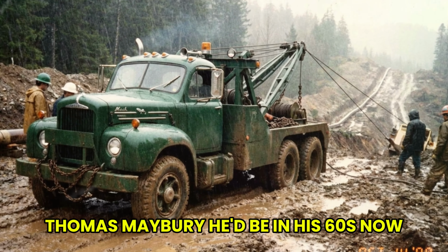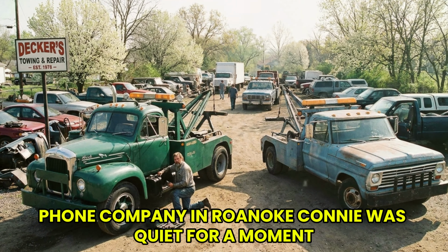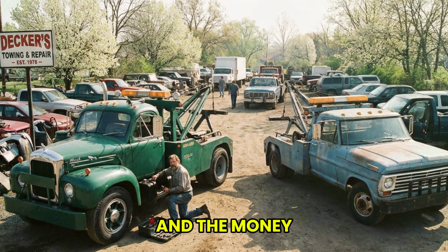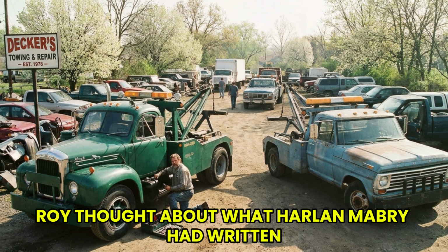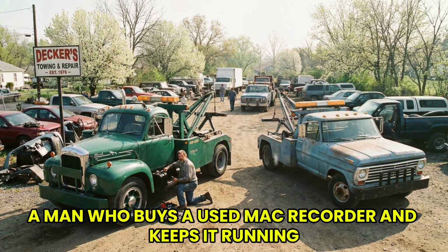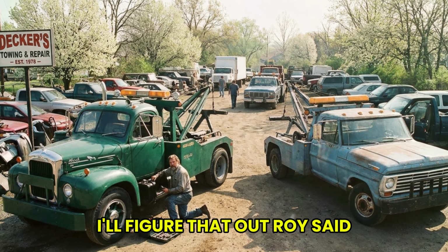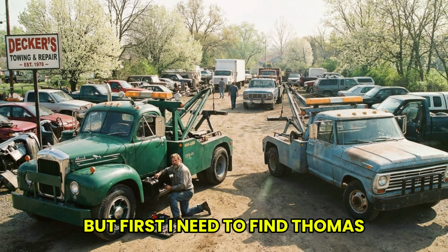Thomas Mabry. He'd be in his 60s now. Phone company in Roanoke. Connie was quiet for a moment. And the money? Roy thought about what Harlan Mabry had written. A man who buys a used Mack wrecker and keeps it running is probably a man whose judgment is worth trusting. I'll figure that out, Roy said. But first I need to find Thomas.